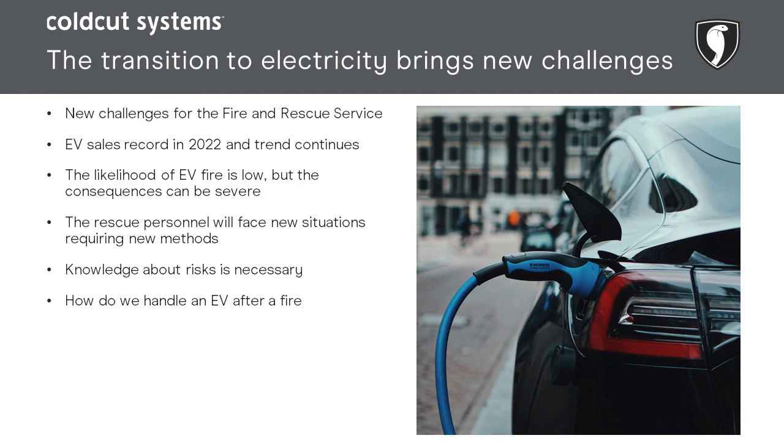For us in the fire service, we have new challenges for this type of maybe difficult fires in electrical vehicles. The record of selling of these vehicles has increased a lot the last few years, and the likelihood of fire in electrical vehicles is maybe low, but the consequences can be severe if we cannot put it out or let them burn. So, what for us as a fire service? We have to face new situations, maybe new methodology. We have to know more and know more risks around this to make it safe for us. And how do we handle the car fires afterwards and the residual water? The question marks are many, and maybe we can sort them out today.